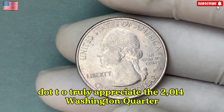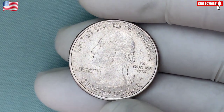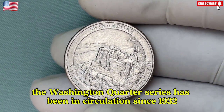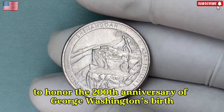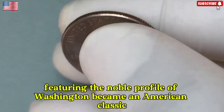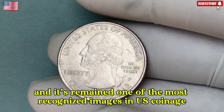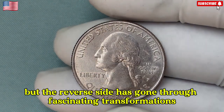To truly appreciate the 2014 Washington quarter, we need to revisit its roots. The Washington Quarter series has been in circulation since 1932, when it was first introduced to honor the 200th anniversary of George Washington's birth. The obverse design featuring the noble profile of Washington became an American classic, and it's remained one of the most recognized images in U.S. coinage for decades, but the reverse side has gone through fascinating transformations.